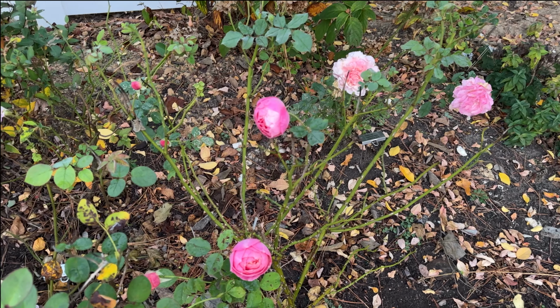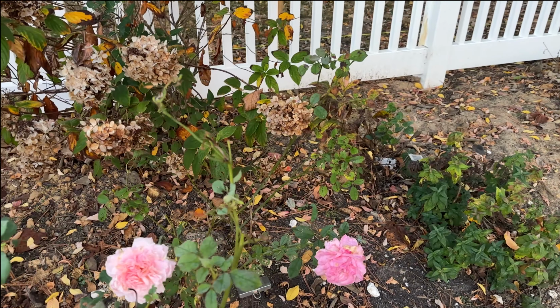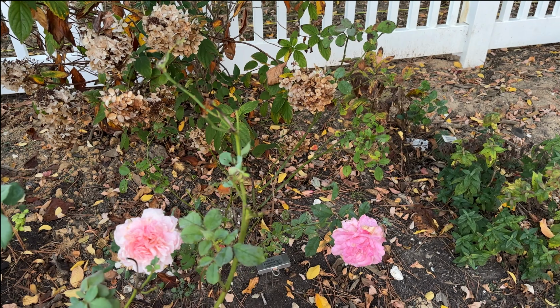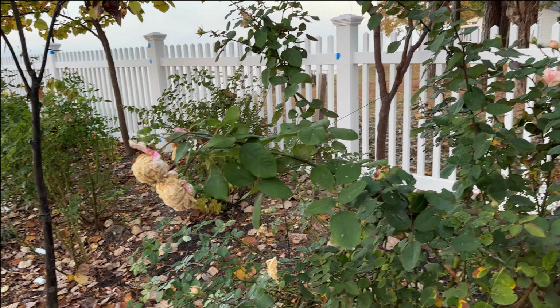So Boscobel is blooming. And also this is a Jalbert rose, and this is called Peter's Joy. And Peter's Joy in its first year has been very pretty for us. So if you're seeing yellowing leaves in your roses, that is perfectly healthy and normal. That's just the rose getting ready to slow down and go dormant, and that's part of the leaf drop process.